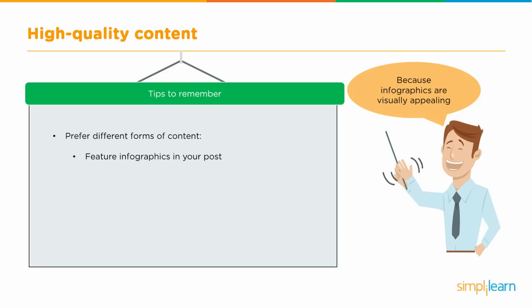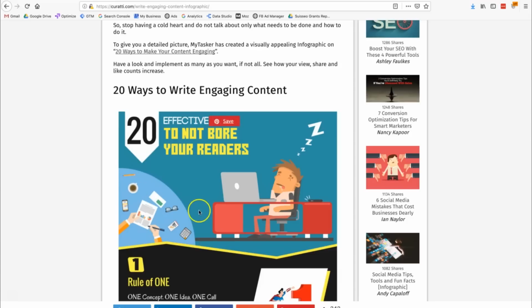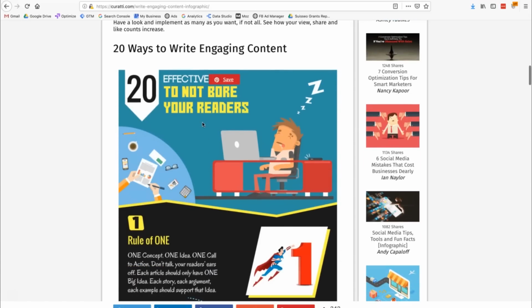So there are different types of content. There's content where you just write words. It's all text-based. You could also use an infographic. An infographic is simply a graphic that visualizes exactly what you're trying to explain. For example, if we want to write an article about how to write good, engaging content, we don't necessarily have to write all that out as text. We can create an infographic. So for example, here's an infographic on 20 effective ways to basically not bore your readers, but write engaging content.